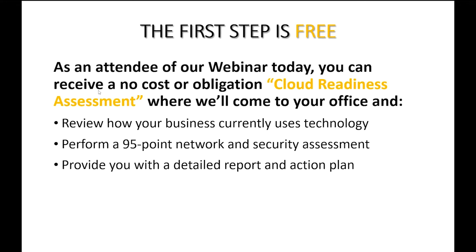We'll actually send a tech to your facility that will run a network scan and a security scan. It's a 95-point network and security assessment. We'll review how your business currently uses technology, and we'll provide you with a detailed report and action plan. This is basically how we would do it and create a plan of attack for you.